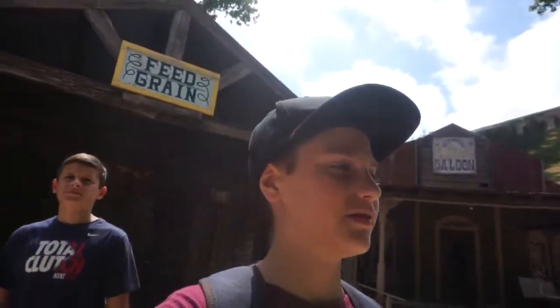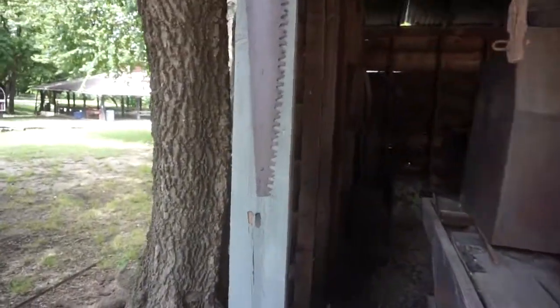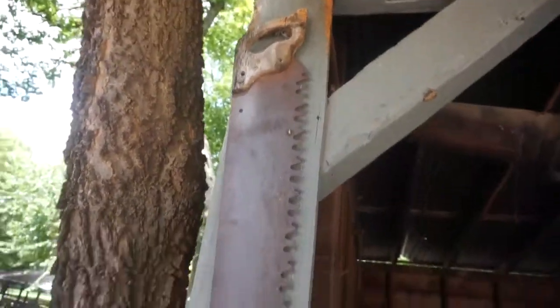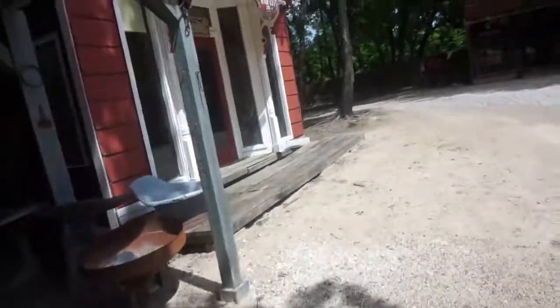Good job. Thanks. Here's the blacksmith. As always, it's very weird. There's a bunch of old stuff in here. Some of the giant stuff actually looks like it might still work, but it's all rusty. It's really cool, though. Alright. Okay. Oh, wait, here's a barbershop. Right across from the barbershop.